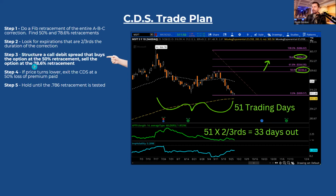Structure a call debit spread that buys the option at the 50% retracement and sells the option at the 786 retracement. This is what I call the retracement of last resort. There are so many false breaks through 618, stop runs through, and so many false break reversals that happen at the 786. It's amazing. Again, whether it's uncovering some natural order in the market or just the big algos running stops through 618, and by the time they're done in 786, probably some combination of the two.